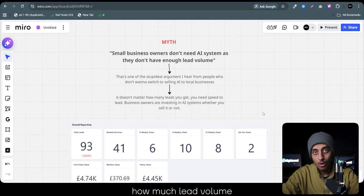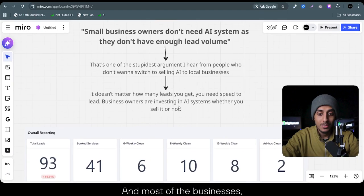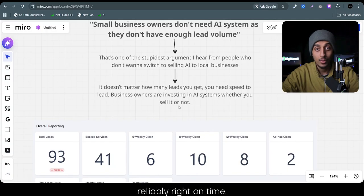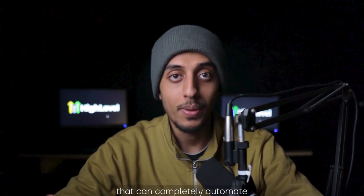It really doesn't matter how much lead volume you're getting. You still need speed to lead, right? You still need to follow up with your leads as much as possible. And most businesses, no matter how big or small they are, don't have a system in place that can do it for them reliably and on time. So that's where you are providing them a solution, right? You are providing them an AI solution that can completely automate their lead follow-up.